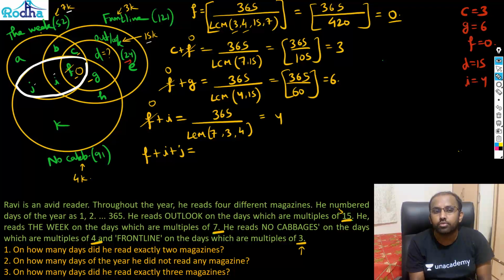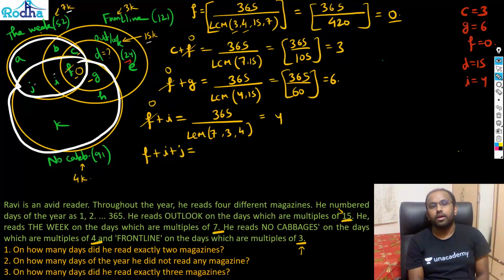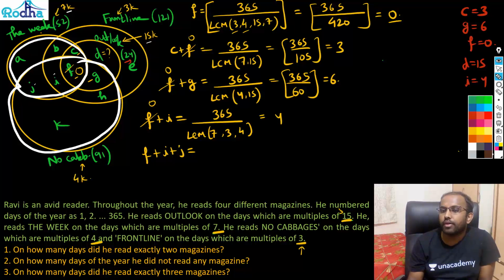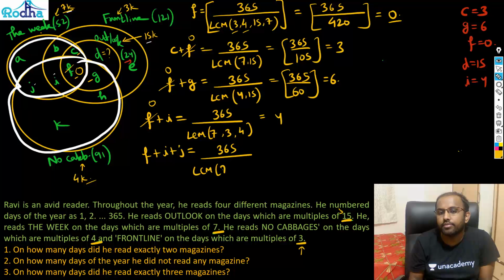Okay, so these 2 circles here. Which 2 circles, guys? So one circle is this one, okay, and one circle is this one, right? These are part of these 2 circles actually. Correct, right? So what is f plus I plus j? So f plus I plus j, its week is 7 multiple and its cabbage is 4 multiple. So 365 upon LCM of 7 and 4. That is how much, guys? 28, right? That will be 13.